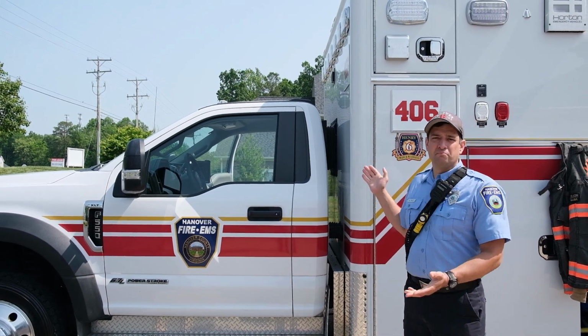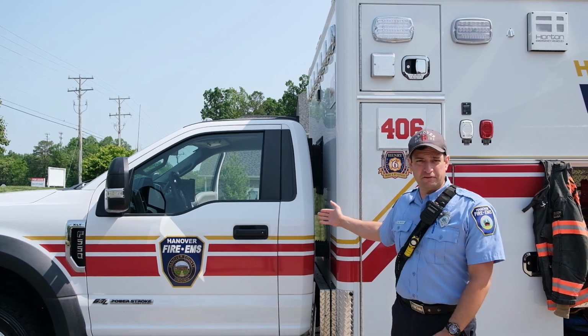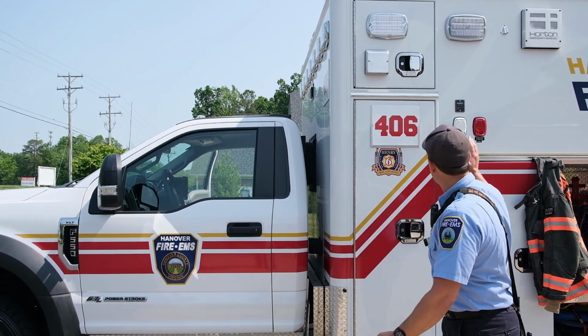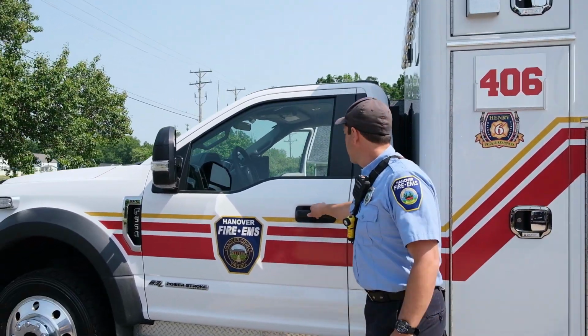This is a pretty basic model of the ambulances you'll see around the county. This is a Ford F550 chassis, and it has a Portland box, which we'll get to in a minute. But come on inside, I'll show you what's in the cab.